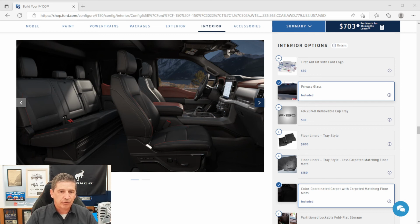Now, floor liners are something you can get afterwards if you want to, or from the factory. Floor liners haven't been something that's been holding up builds or been on the constraint list this last year, so we assume it'll probably be the same way. So it's probably something you could add to your build, but if you don't want to chance it, just leave it off and get it through aftermarket or accessories, and they can help you out.